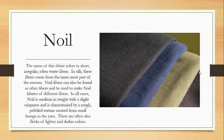So if we look in here, we might think they're slubs, but they're rounder, almost like pilled effects, kind of bumpy, pebbled, much more prevalent than the pebbled texture we see in crepe. And it's much more uneven. So the pebble texture we see in crepe fabrics is even all over, where with noil we get big bumps in some areas and almost nothing in another. And overall, it's much more uneven, much more rough.